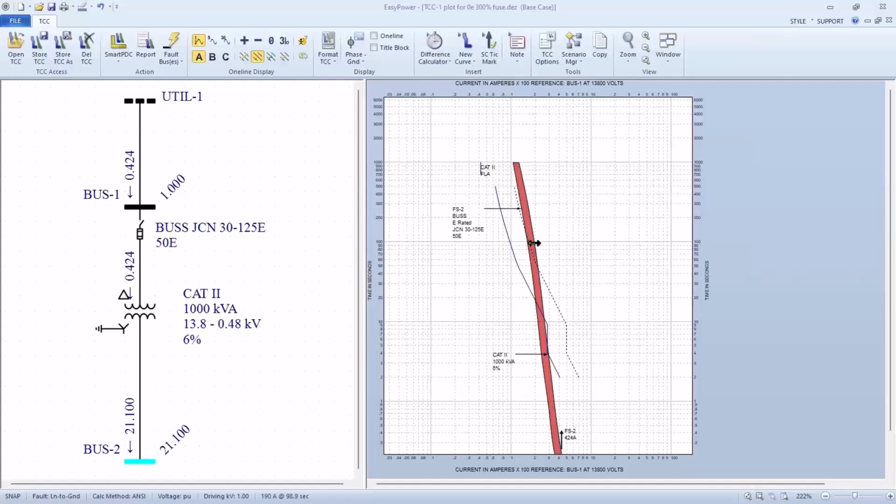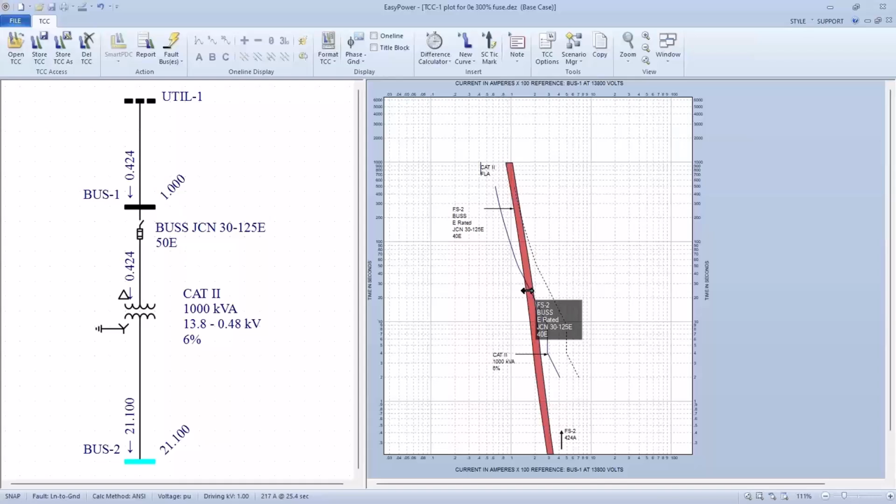The part that surprises some of us is when we pick a fuse, in this case 50 amps, that 50 amps is only part of the story as far as the protection of a circuit. So if I really wanted 100% protection, I'd probably have to go with something smaller even than a 40 amp fuse. It just surprises me how frequently that comes up.